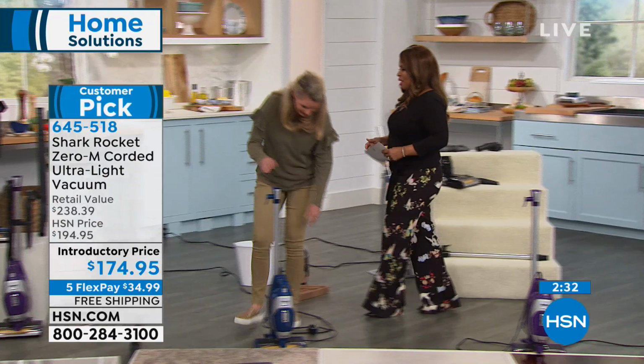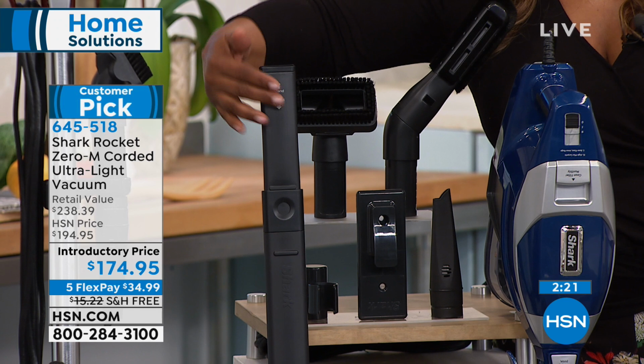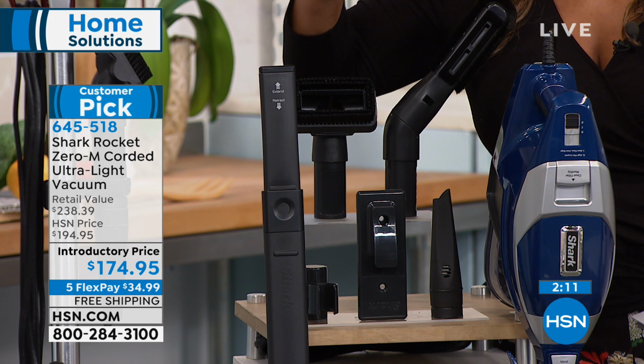So I do want to remind you of all the tools that are coming with it. We've shown you the under the appliance wand, the one that I talked about. That one alone sells for $32.99. You get these allergen brushes. You're getting all the tools here. So it's completely convertible from a hand vac to a stick vac. It's a customer pick. Choose blue, black, purple, or the red wine.